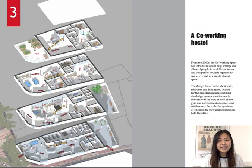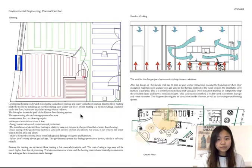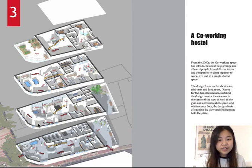And my final project is a co-working hostel. It's quite interesting to discover this hostel because people in this building can stay as accommodation, communicate, and also work, as it offers meeting space and computer desks. Here is a public space for a gym and public garden, courtyard, and balcony. And here are more arrows, meaning the circulation within the design.